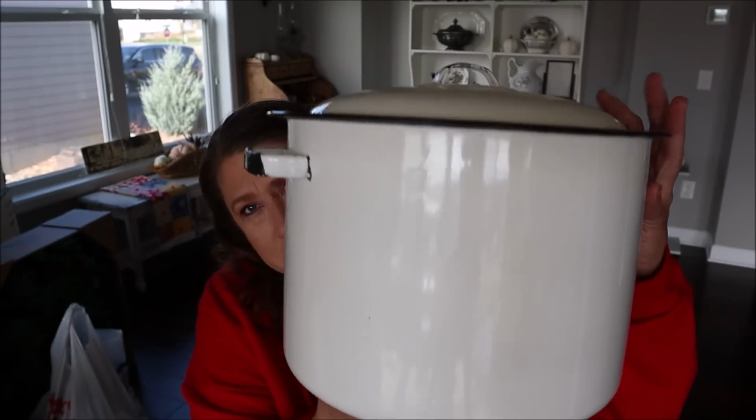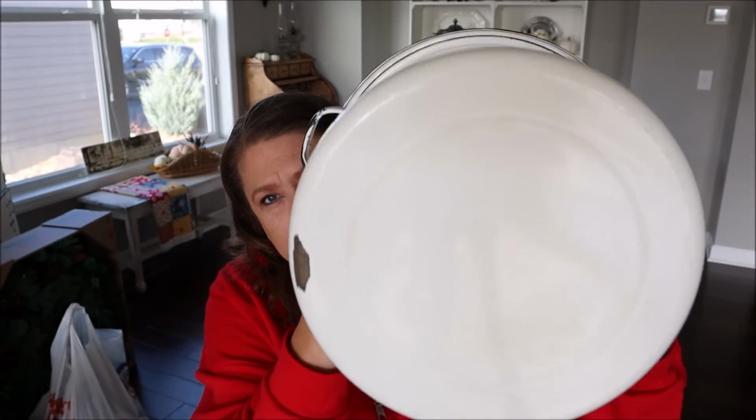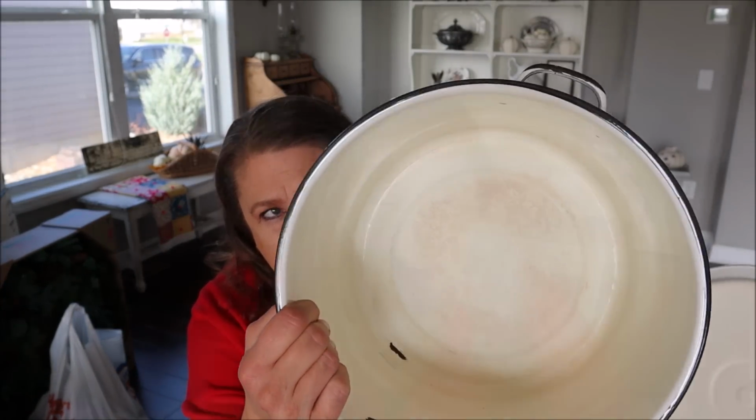It is in really good condition. Has the lid still. The bottom's in pretty good condition as well. I mean, it's fully intact. There's no holes in it, because sometimes you can get ones with holes in them. However, inside, it looks a little rough, a little brown in there. So I didn't buy it for actually cooking in. I bought it more as a decorative piece.